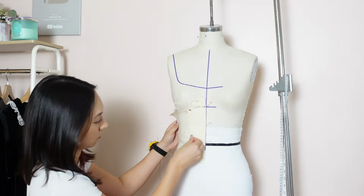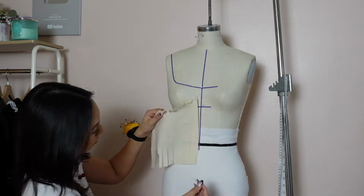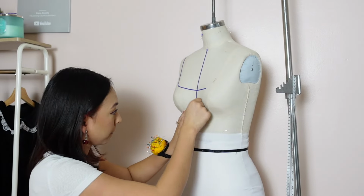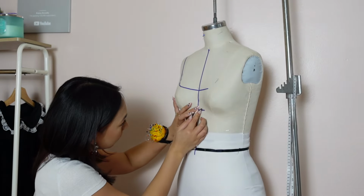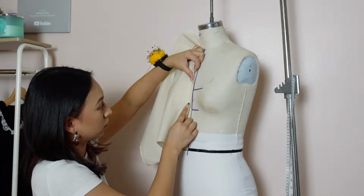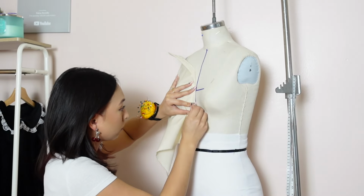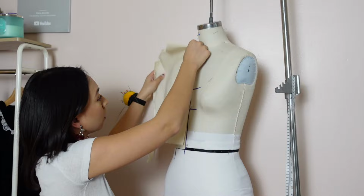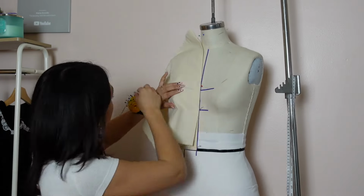After that, I'm going to trim that piece to have about a quarter inch seam allowance. This isn't real seam allowance, this is just so I can pin it back up on the form. But I'm gonna pin that up on the form before I move on to my next piece. And then I'm gonna repeat the exact same process that I did before. So same exact process, every single piece.